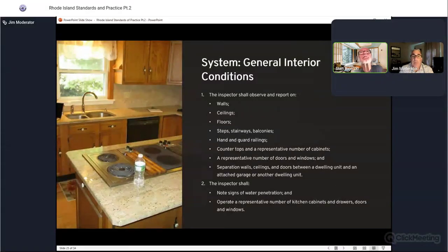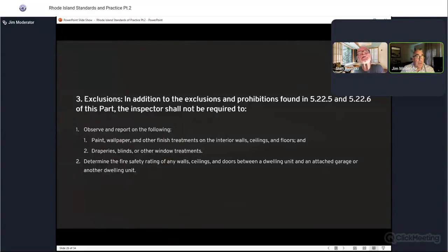Okay. General interior conditions. The inspector shall observe and report on walls, ceilings, floors, steps, stairways, balconies, hand and guardrails, countertops, and a representative number of cabinets, a representative number of doors and windows, and separation walls, ceilings, and doors between dwelling units and an attached garage or other dwelling unit. The inspector shall note signs of water penetration and operate a representative number of kitchen cabinets, drawers, doors, and windows. That's pretty simple. All right, let's move on.